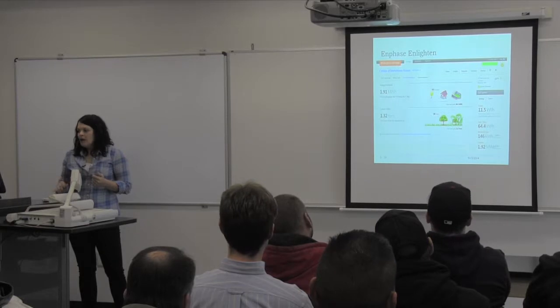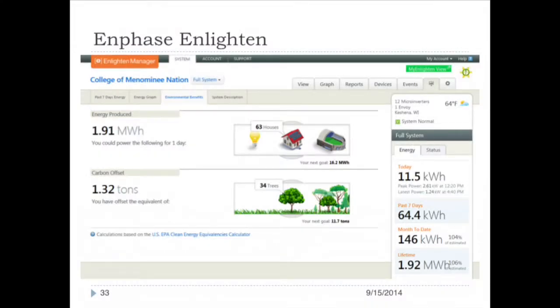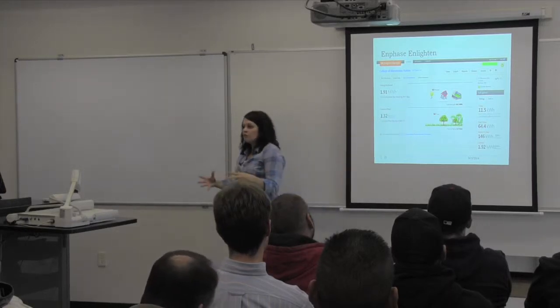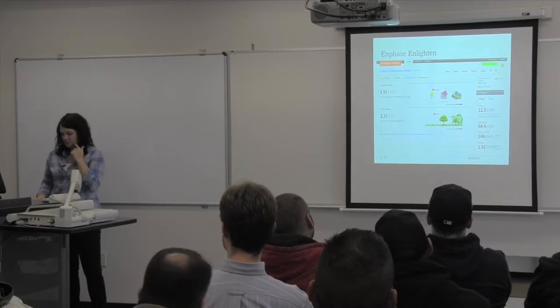The last thing that we have, oh, here's an example. Enphase Enlighten. This is an example of one type of data that we can get from our microinverters. As you can see from here, they've been installed since the end of April, and they've produced about 1.91 megawatt hours. Carbon offset is 1.32 tons. This is just one screen. There's a lot more information than this, but this is just one big takeaway for that smaller system.